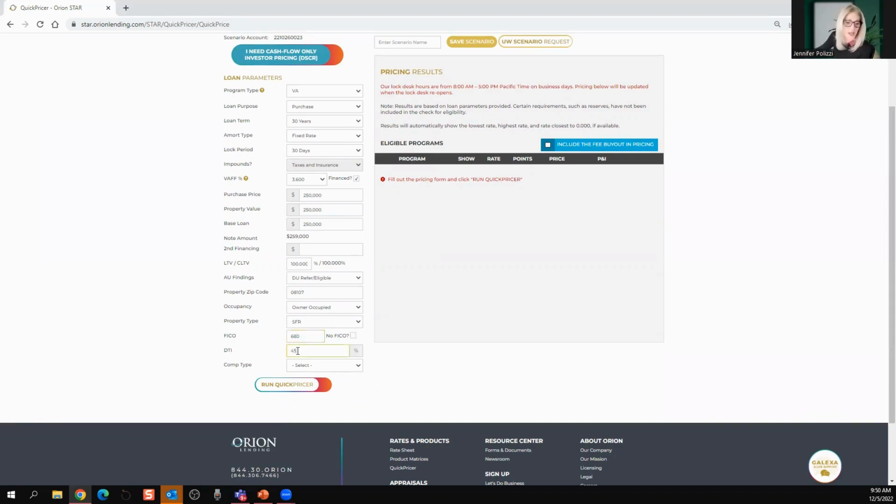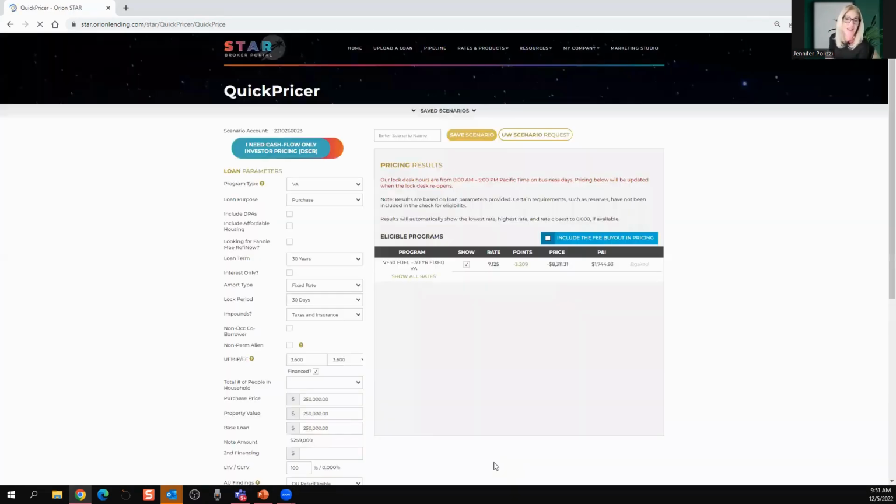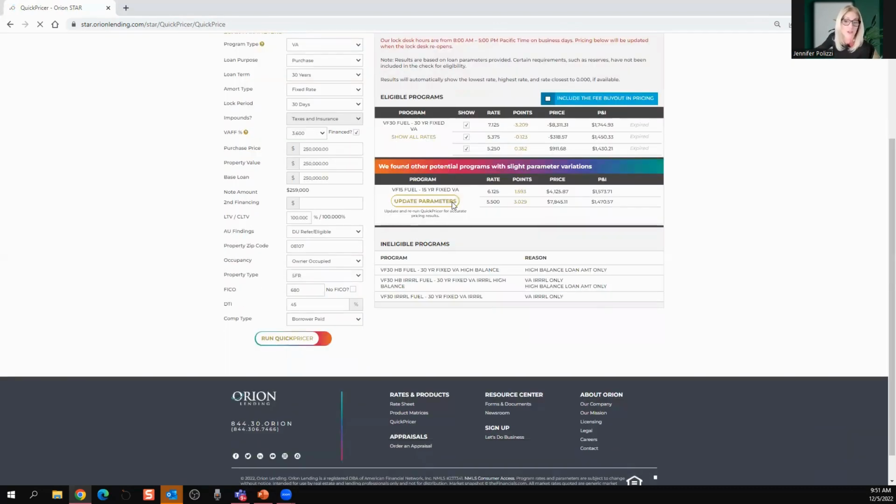And we'll do our DTI, and I'm going to do a borrower paid just to kind of show you about that 1% borrower paid compensation. So VA has a rule that for borrower paid, you can only do 1% compensation. So we allow you, if you have lender credit to cover it, you can go over 1% borrower paid comp as long as the lender credit covers it completely.